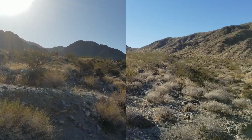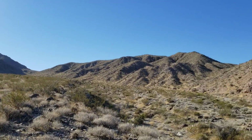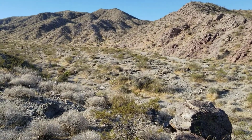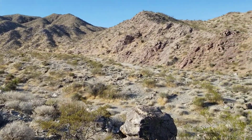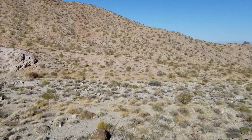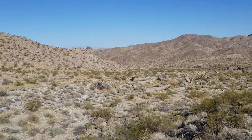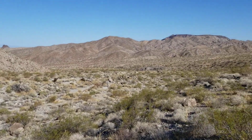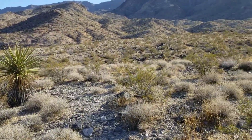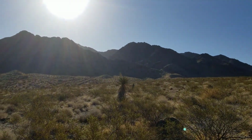Here we go. What we're going to do now is just hug the edge of this ridge, and Horse Thief Canyon Road remains just below us on the right. And there you can kind of see spots of Horse Thief Canyon Road, not too clearly right now, but here's the ridge we are on. And there's the canyon we're shooting for.